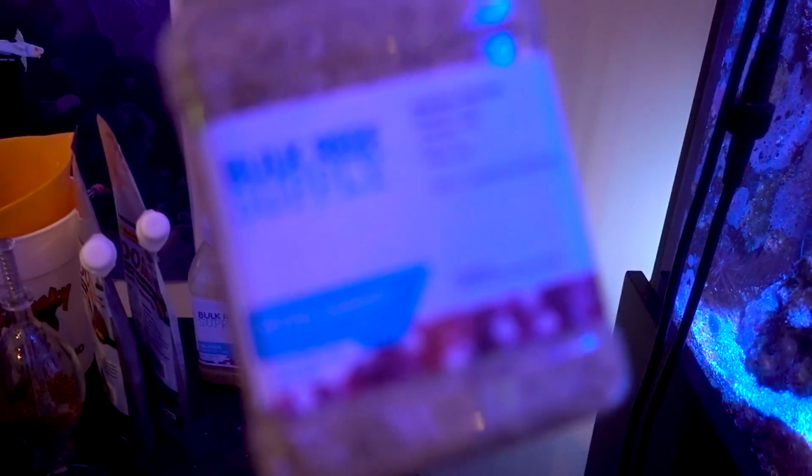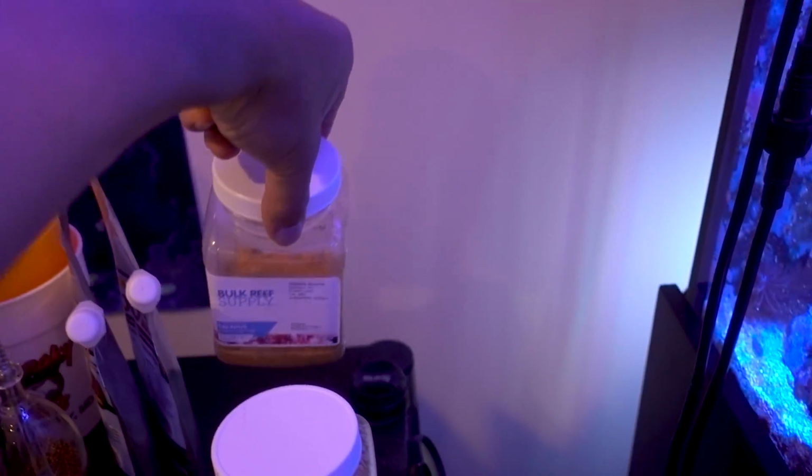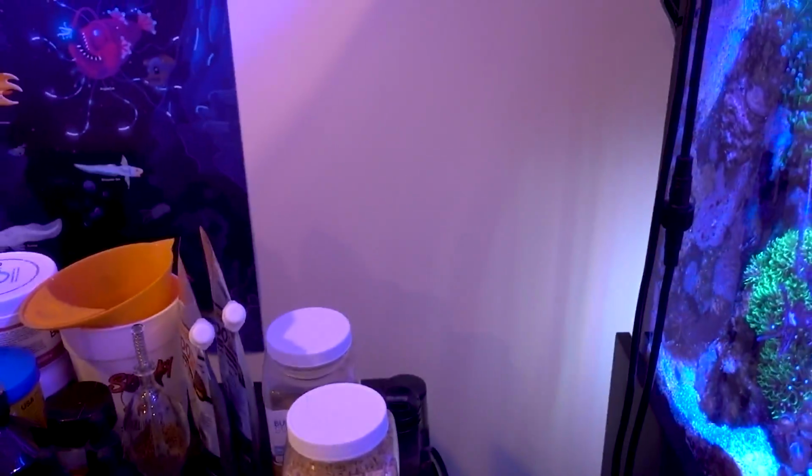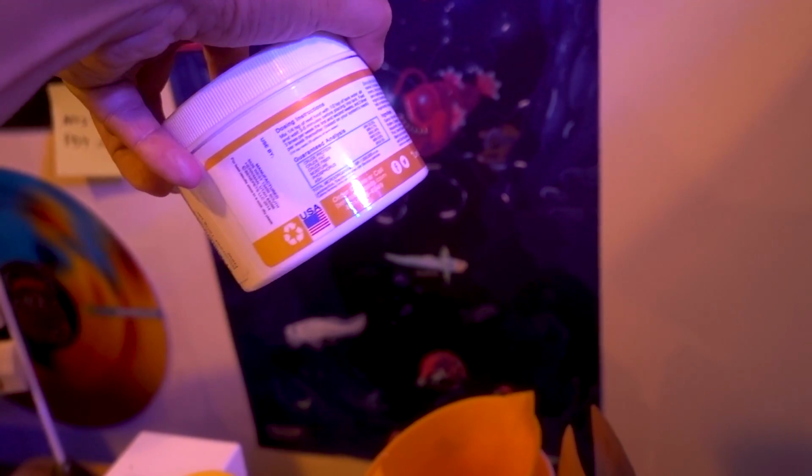And I am feeding the Bach Reef Supplies Meister shrimp right here, and also the, I can never pronounce this, Calanus, also from BLS, and I also mix in my favorites, Ocean Nutrition Prime Reef Flakes, and whenever I walk by the tank, I'll feed them Benepets.